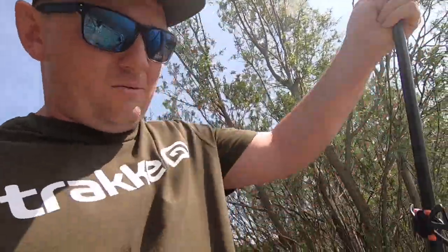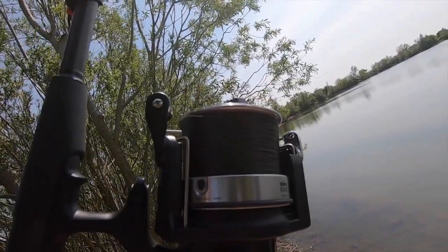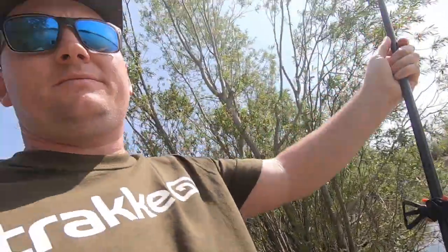Do you know what it is? It's that lip there at the top of the spool that's definitely allowing me to cast that a bit further. So yeah, I've got the Emblem. I'm just using a Gray's Mukka rod for me Deeper.